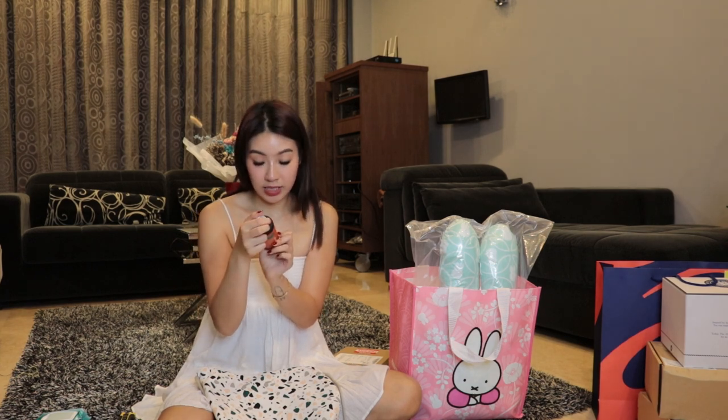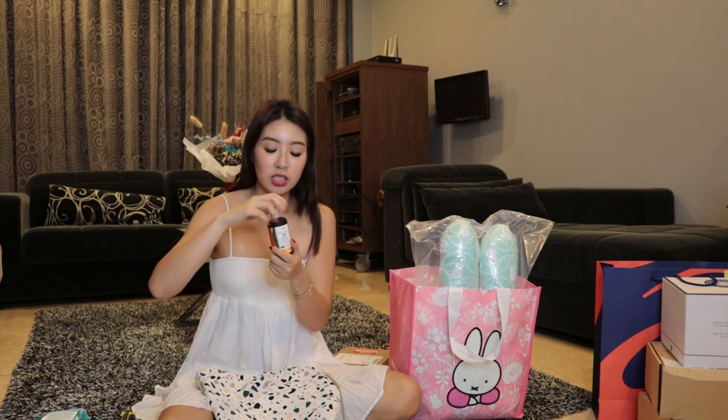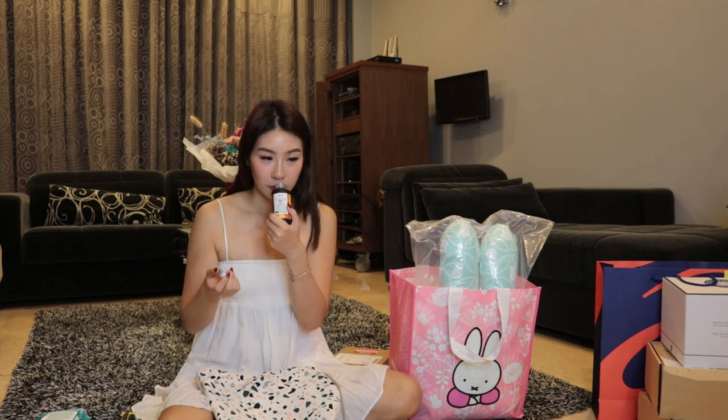Oh my god, I used this one because previously they also sent me PR, and I used the hand cream, and I love the citrusy mandarin orange kind of smell. Oh yeah, this is mandarin orange and bergamot. I love bergamot and it just smells amazing. And this is the hair and body oil.